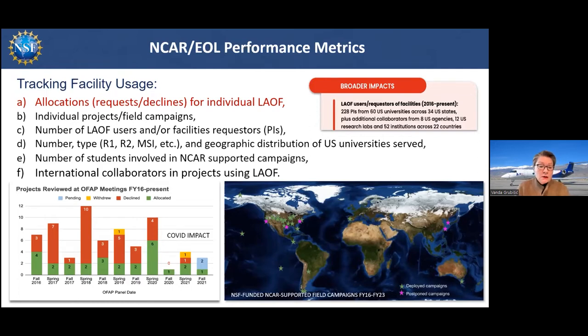So tracking the number of projects in the lower left, you can actually see a COVID impact. One of the panelists has already spoken about that. And it is really important to interpret this in the right way with the metrics: this is not our facilities being of less interest to the community, but it is the impact of the pandemic. Next slide, please.